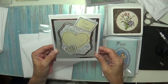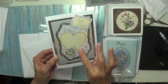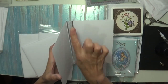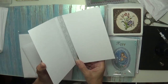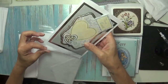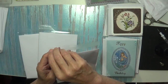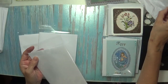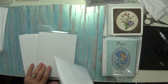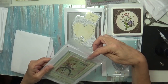I love your... Oh, wow. Look at that. It says true love. Beautiful hearts. Oh, look at that on the inside. Gillian, these are gorgeous. Wow. Absolute wow. Remove the sticky back. Absolutely stunning. And oh, look at this one.